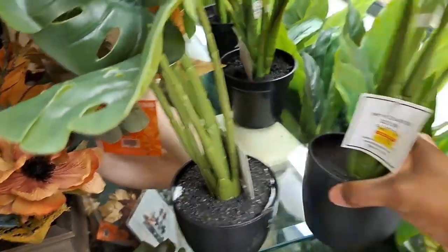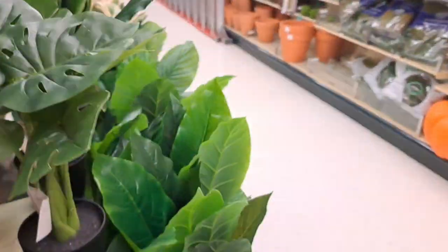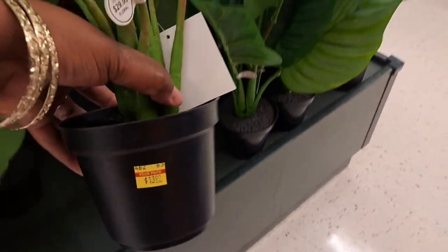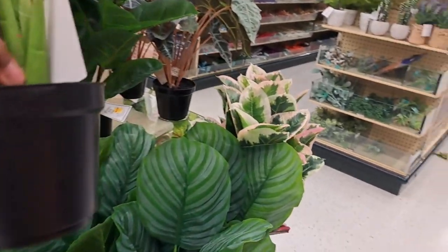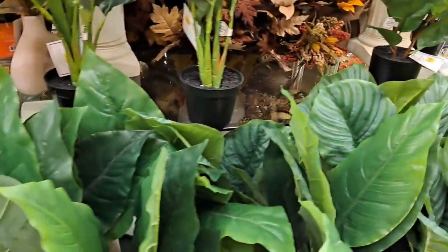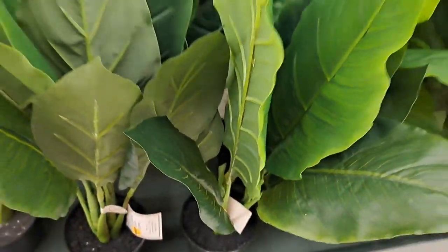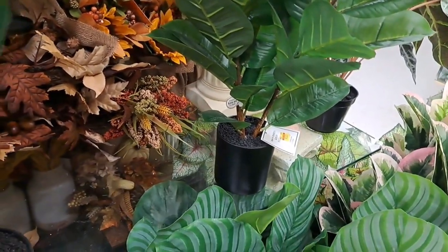This little fiddle leaf is $9.99. I'm not sure if they have an extra 40% off or not. This one here is $13.99. I like that too. $13.99. $13.99. I'm loving that. And it's cheaper. I could find a way to make it sit up higher. You know, we'll find a way, right? Especially for a better deal.